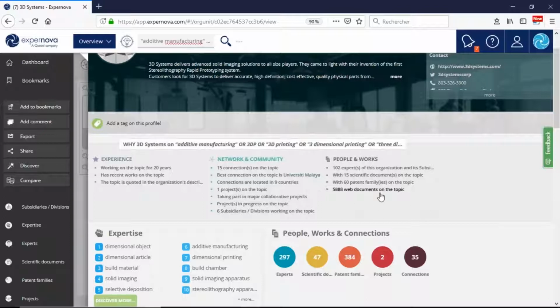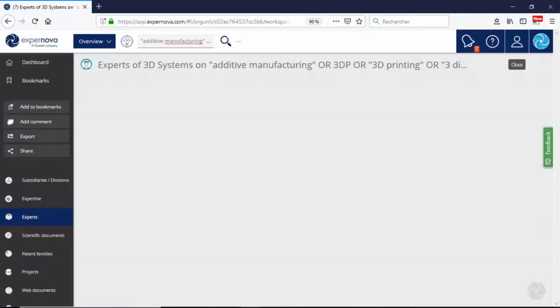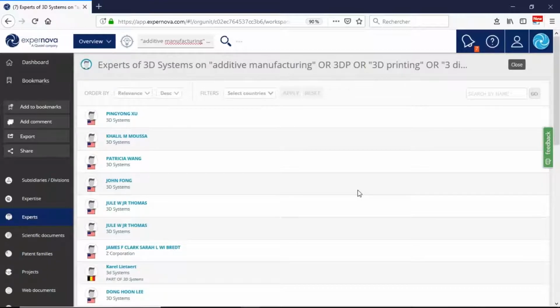So for that, I'm returning to the profile of 3D Systems to identify who at 3D Systems is working on 3D printing. You remember in the people and work section here, Expernova has identified 102 persons, individuals working on our topic. So you click on them. And now, the goal is to identify the experts from an organization who are working on your topic and access their expertise and their collaborative network.